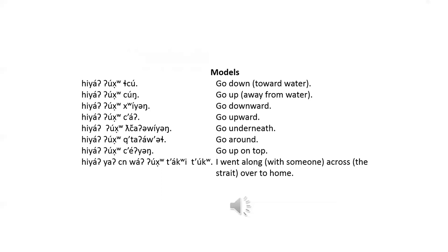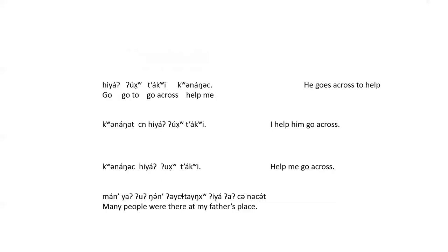Typically, all the verbs in a series are intransitive, but this isn't necessary. For example, hiya oht akwi kunangit: he goes across to help me. In this first sentence, the final verb is transitive with the first person object suffix. And the subject of each verb is the same. He is the subject of hiya, oh, akwi, and kunangit. In other words, it is he that is going to and across and helping.